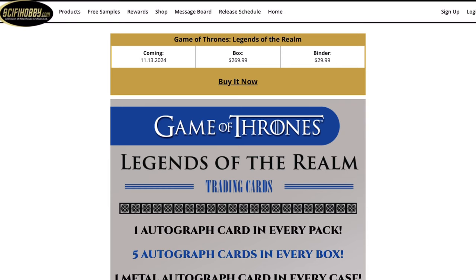Today we have some massive news coming from Rittenhouse Cards, Game of Thrones, Legends of the Realm. The preview has finally dropped, and this is going to be insane. This is going to be a crazy set, so let's just get into it. This is what you guys are here for. Game of Thrones fans, this is going to be a good set, trust me.